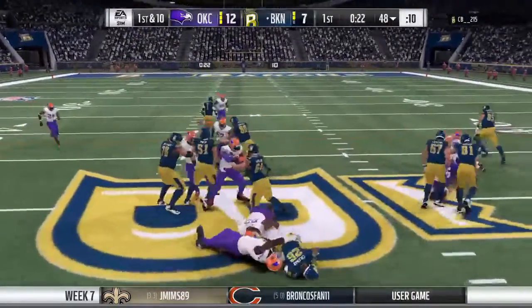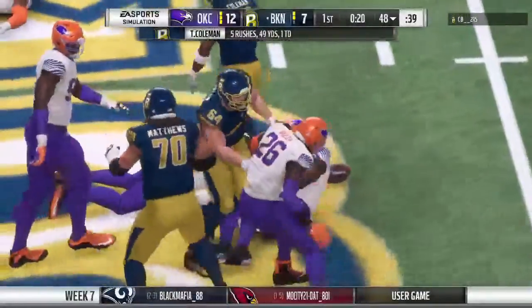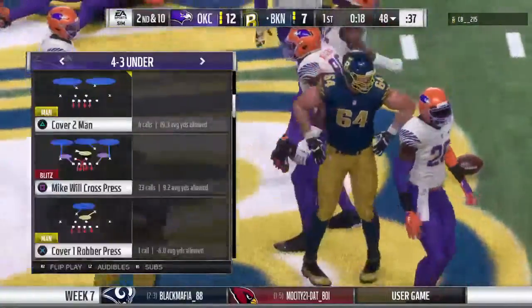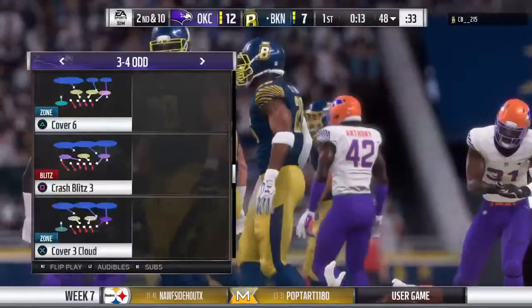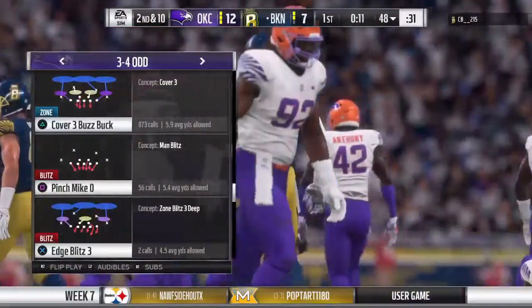This is Coleman, and he is swallowed up right at the line of scrimmage. Officially no gain on the play, and it's second down. Kind of running there at your own risk against that 4-3 and that big line, aren't you?